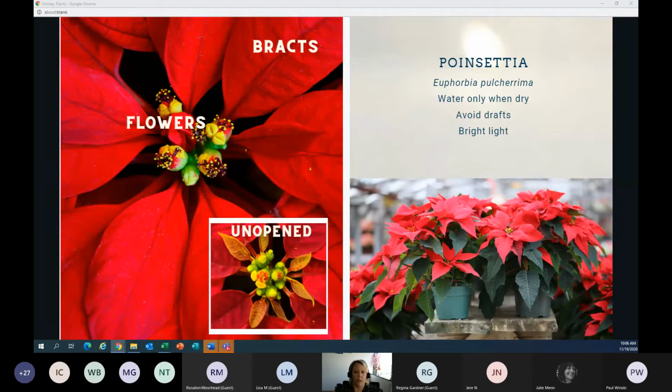If those flowers look really spent and they're getting ready to fall apart, then you know that plant is older, and so you're not going to get a whole lot of really great time out of it. And along with those drafts, if it does go through a big temperature change, sometimes those leaves will turn yellow and drop. So that's why you want to watch for that.